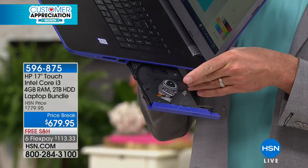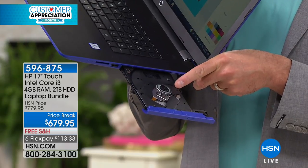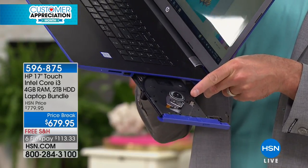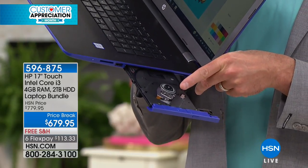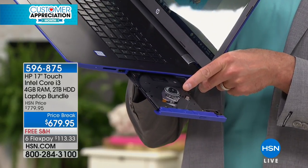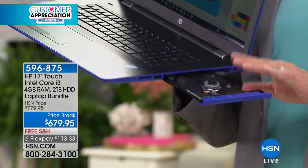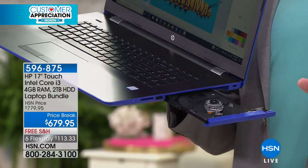So you know what that means, right? This means you can watch movies. It means you can listen to music. It means you can play data. It means you can burn all those things as well. This is a multi-layer optical drive, so whether you're watching or burning or listening or playing data or moving files from one computer to another, you are fully ready to go here with every accessory that I can think of.